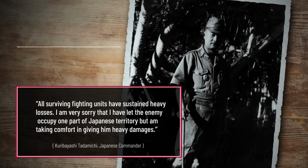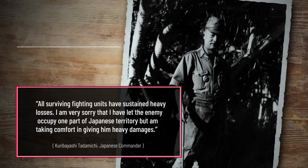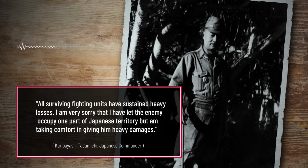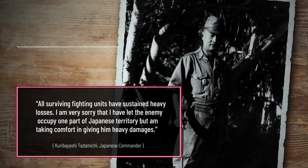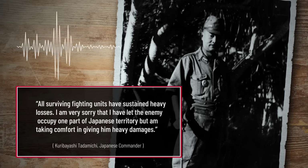All surviving fighting units have sustained heavy losses. I am very sorry that I have let the enemy occupy one part of Japanese territory, but am taking comfort in giving him heavy damages.